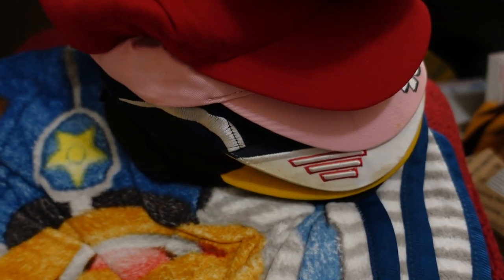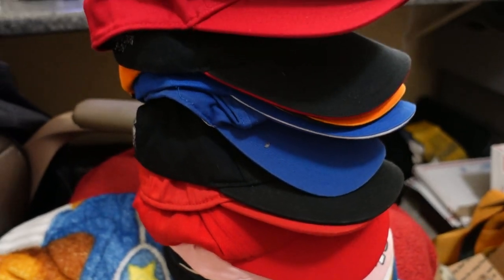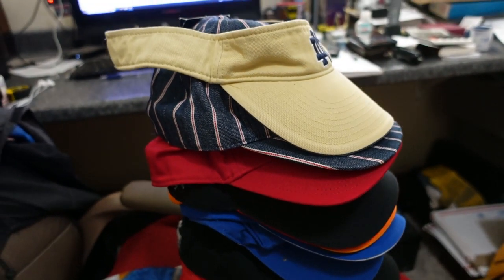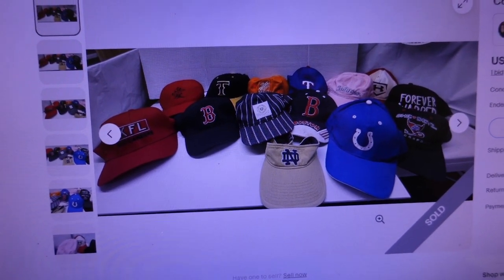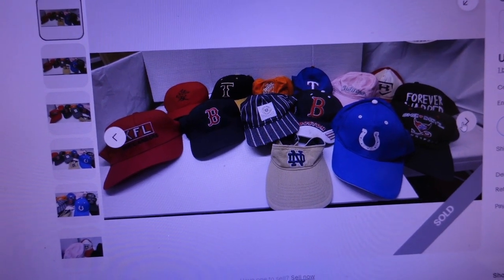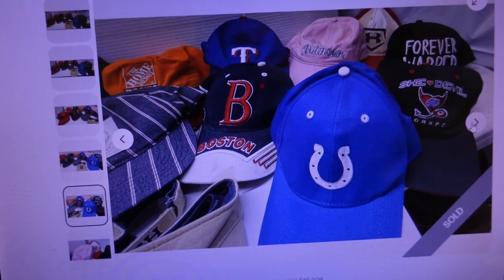All right, I got into the box. I stacked them up here. This is $28.82 worth of hats. $28.82 shipped. We got all these hats for $28.82. Let me give you guys a look at the original listing. So I won this lot for $8.49 plus shipping. $28.82 shipped. Let's give you guys a look at the original photos. They took a couple of the front, quite a few.